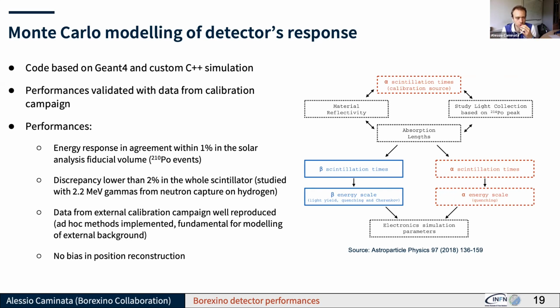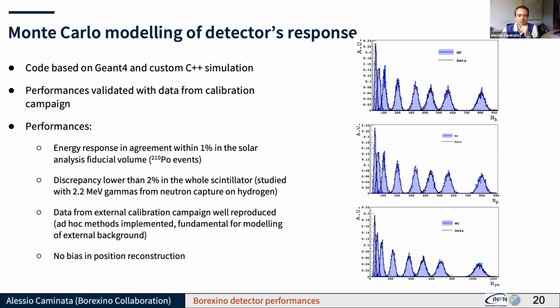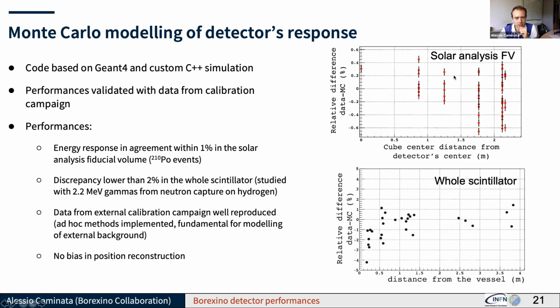And we are also able to reproduce with this Monte Carlo the features of the external background. So here is an example with the sources in the center for our calibration source, blue Monte Carlo, black data. Here is the discrepancy from the center of the detector for the solar fiducial volume, and here is the discrepancy with respect to the vessel. You can see that the biggest spread is really close to the vessel, while then it stays well within 1%.